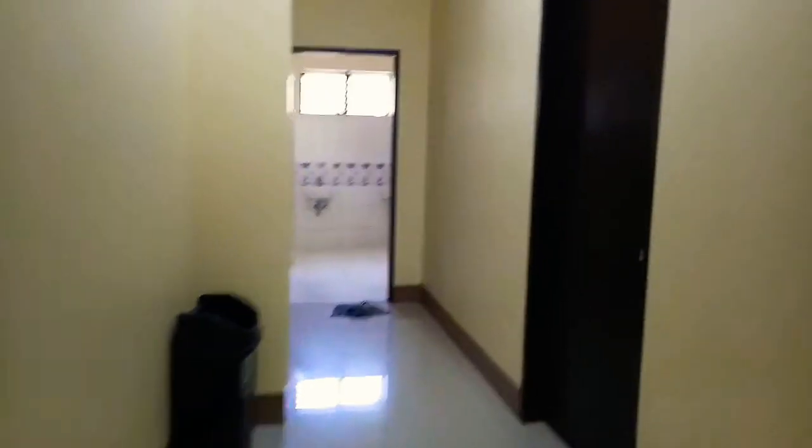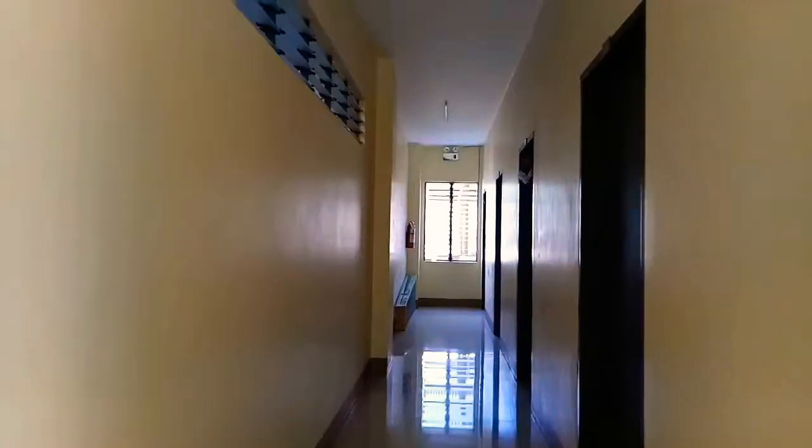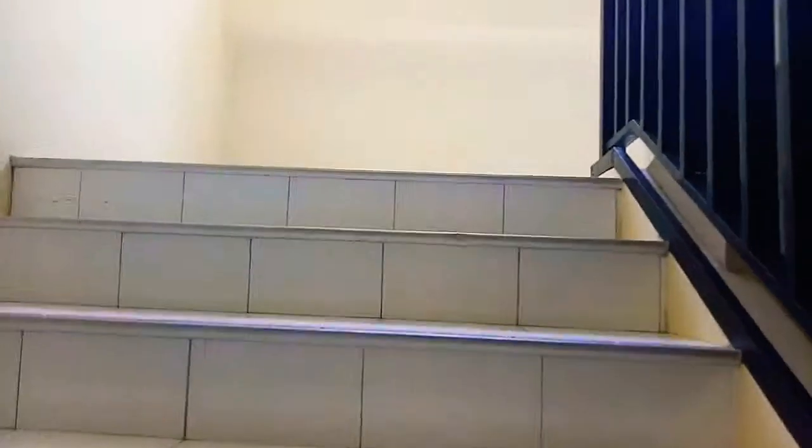This is actually a 12 pack room, but they divided it into two rooms, so six packs. This is the CR or the comfort room. Sa ibaba, at meron pa dun sa kabila. And let's go upstairs in the girls' dormitory. Part of the dorm. So, okay. And the window is unclean.